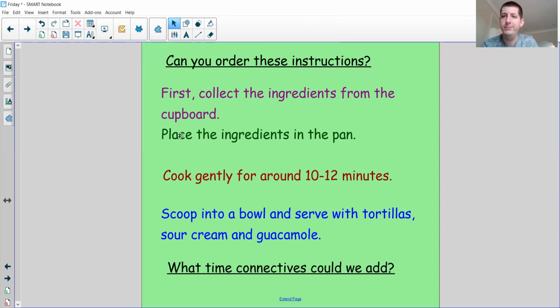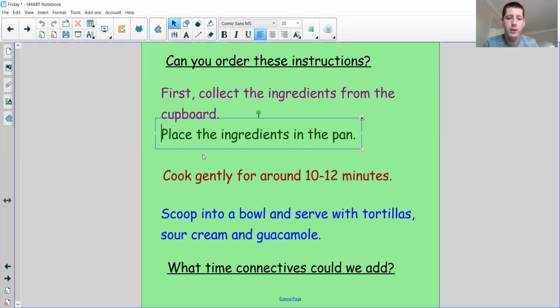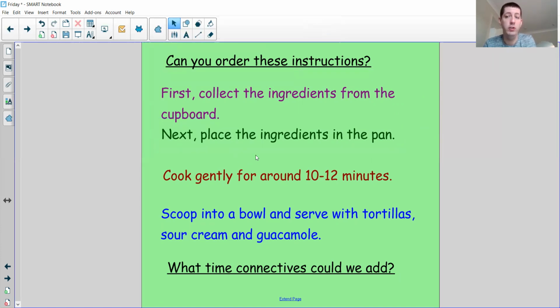My next instruction is this. Oh, do you know what? I just said the word next, didn't I? That could be a good time connective to use for my next instruction. Next, place the ingredients in the pan. Notice how I took away that capital P and changed it for a regular one because it's not the beginning of the sentence anymore. First, collect the ingredients from the cupboard. Next, place the ingredients in the pan.